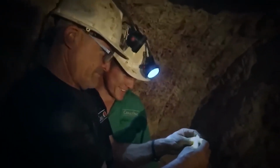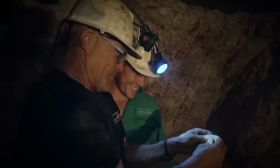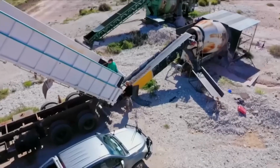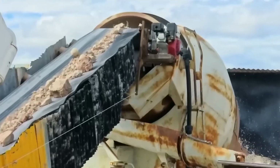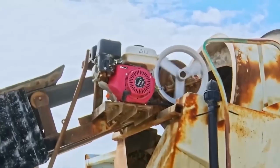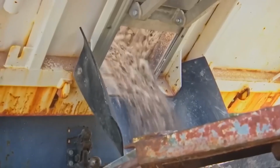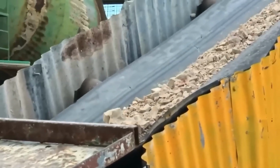Chris's son, Oscar, discovered a promising sign, a knobby opal, indicating potential for more opal further in. Chris emphasized the unpredictability of opal mining and the importance of patience and perseverance. As they finish extracting the last of the dirt, they encounter a buildup under the belt of the wash plant, causing a delay. Clearing it out, they continue processing the dirt, hoping for more valuable finds.